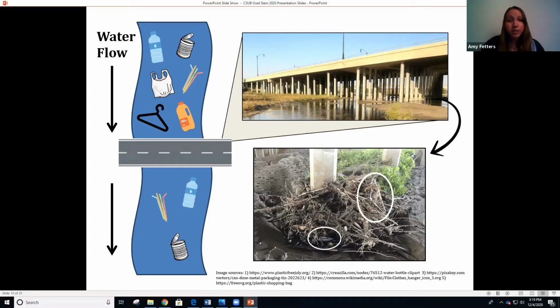When structures are present in the riverbed, materials that are flowing downstream have the opportunity to accumulate on these obstructions that disrupt the normal flow of water, resulting in the formation of debris dams, such as the picture in the lower right corner of my slide. I have found that these debris dams, which are typically made of natural materials like sticks and leaves, are now in part made of anthropogenic litter.